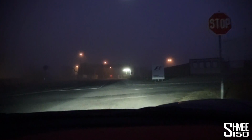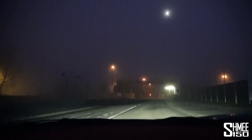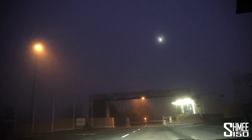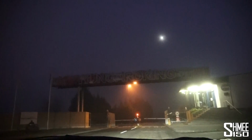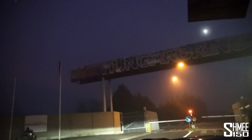Quick stop at the Hungarian Formula One racetrack. Here we are. We'll be doing some night testing here. A little bit of sightseeing while we're here. Probably the most important thing for me to come and see is always the local racetrack. Turning up in a Ferrari. Got some old car there. I don't know what that is. A statue of some sort.